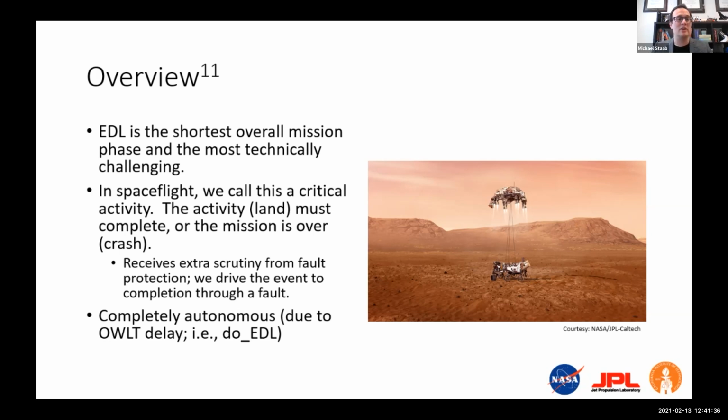In spaceflight terms, we call this a critical activity. So the activity, which is landing, must complete successfully or the mission is over. We crash, mission over, we've pretty much lost that first leg of the Mars sample return mission. So as a fault protection engineer, these kinds of activities receive lots of extra scrutiny. And we really, really think about how we drive these kinds of events to completion through a fault.